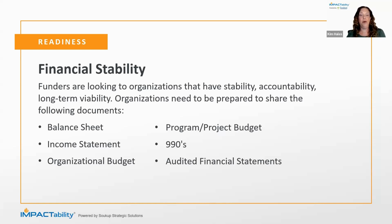Organizational budgets and program and project budgets are really integral and key. Everyone is going to ask for those. Having your budgets be clear and concise, the project budget especially, and really indicating what part, and this is every grant writer and nonprofit fundraising professional's worst nightmare, is talking about the difference between program and overhead.